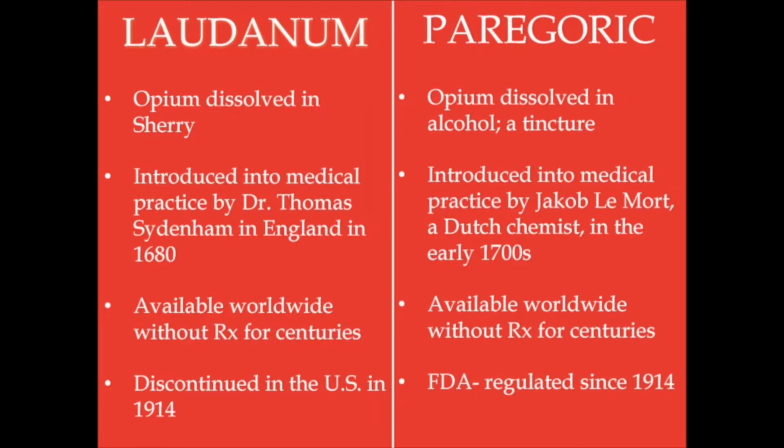Lord Byron, Charles Dickens, John Keats, Samuel Taylor Coleridge, and Thomas de Quincey were acquainted with laudanum. Elizabeth Barrett Browning consumed it to relieve persistent bone pain from tuberculosis of the spine. She came to recognize that she had become addicted to opium and wrote about her addiction to Robert Browning, referring to it as, quote, the red poppy, unquote.